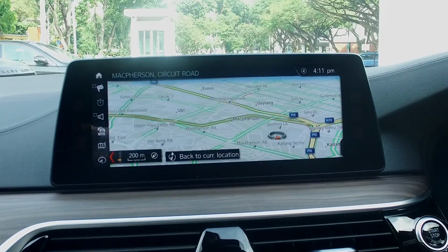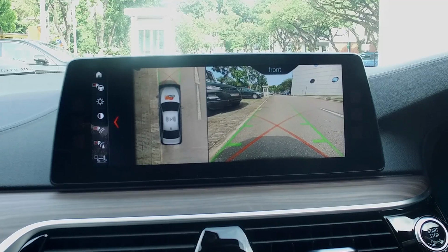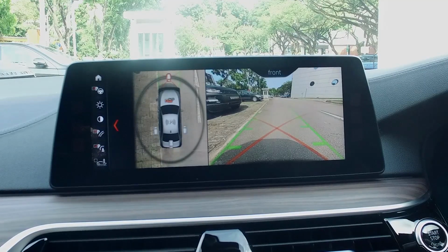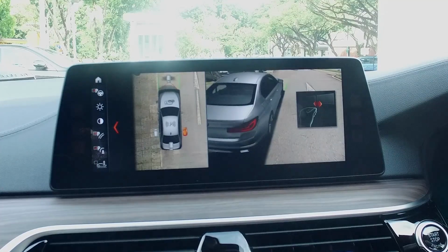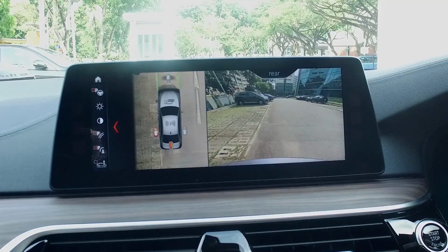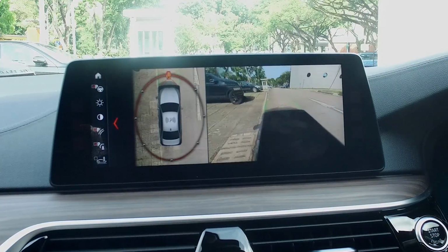But one of the cool things about it that I want to show is the camera feature of the new 5 Series. So right now you can see it has a camera right here, but if you turn this knob, you can change the view. And this is really useful, especially if you are navigating tight parking spaces, things like that, or if you're just parking on your own. It helps you see what's around the car, making it very easy to park.